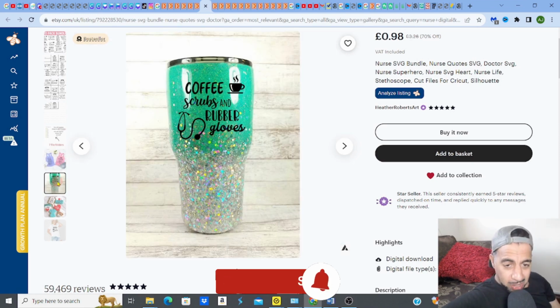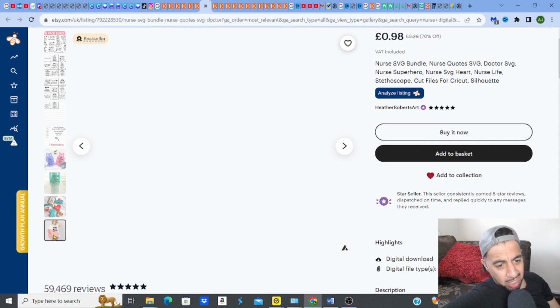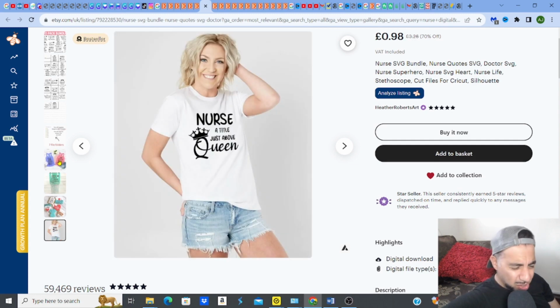Anyways, coming back to this, look at this. This is how versatile these SVGs are. Amazing. Look at these. They can be used for so many things. You know, t-shirts, shirts, loads of things. So the versatility is what's selling this. But it's amazing, guys. I know that I could create this as well really quickly.